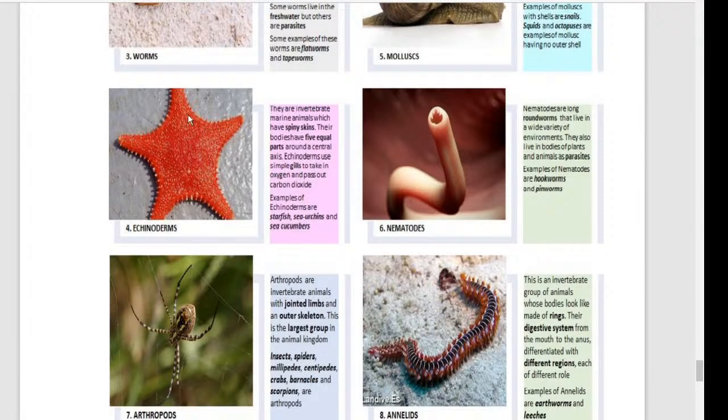And this is one of the examples. Starfish. There are more of them: sea cucumbers, sea urchins. Okay, but this is the most famous specimen of an echinoderm. Very good.